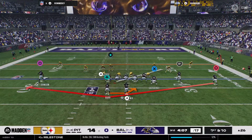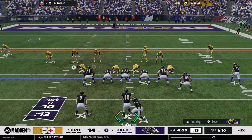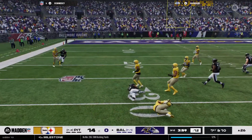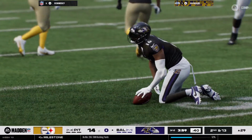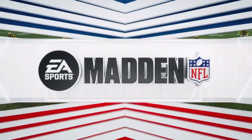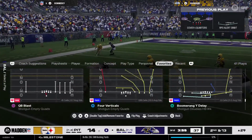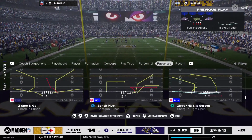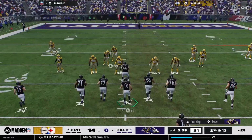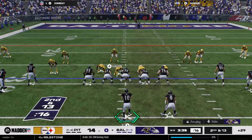Here's 1st and 10. He'll get this out to the left flat, and he's not going to be able to get away. Good defense on the perimeter. It'll be a loss of yardage. Man, what a big-time play here by the corner. It feels like he knew that play was coming before the ball was even snapped. You can see he sticks his foot in the ground and bursts. He ends that play before it even has a chance to get started.